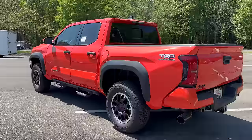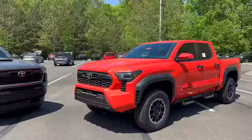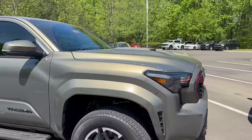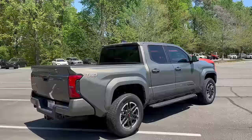Really cool looking. Now, each of these vehicles is going to have an upgrade package. So I'm going to show you what is standard and then what is upgraded. That way you can know if you want one of these option packages. Look at this bronze oxide. From this point on, TRD Sport will be known as the bronze one. Each one has a really cool color that pops and shines in the sun. The one drawback, these ones just came off the truck, so they're not cleaned. We live life with a dirty truck a lot of times, right? So we're going to do that today too.